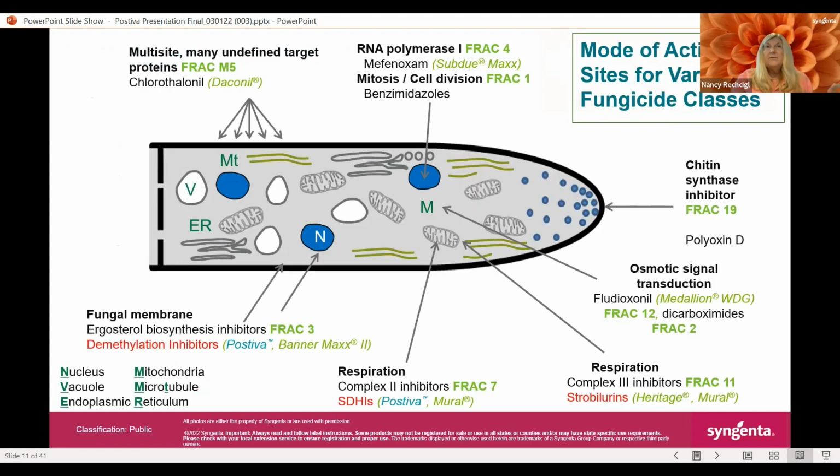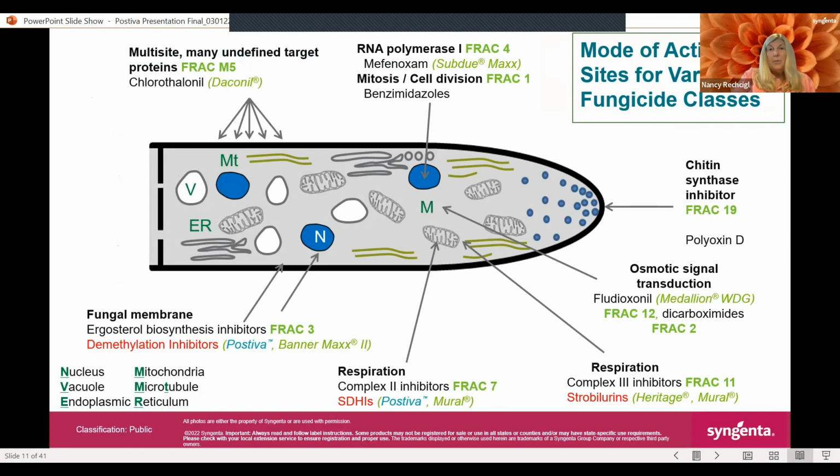So I know everybody's familiar with the FRAC codes, and you know that you're not supposed to overuse any one FRAC code. But I kind of wanted to talk a little bit about how this fungicide works, because it's kind of interesting and we often forget. So FRAC group 7, our adepidin molecule, works to inhibit the respiration of the fungus at complex 2 in the mitochondria. So it's cutting off the energy to the fungus.